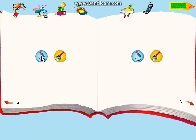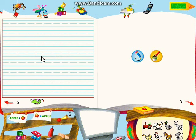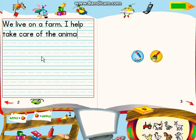Starting a story is easy. Just click on the pencil and you're on your way. Try changing fonts, swapping pictures for words, or throwing in some wild sound effects. There are over 100 to choose from.